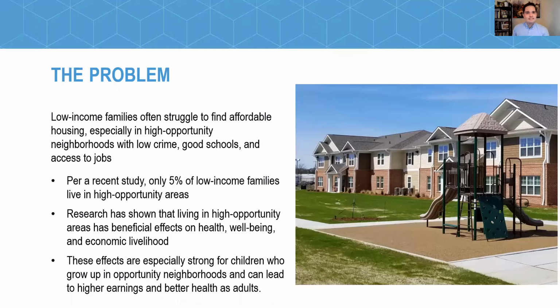Across the U.S., low-income families are struggling to find affordable housing, especially affordable housing that's in opportunity neighborhoods. Now, what are opportunity neighborhoods? These are neighborhoods that have low crime rates, good schools, access to jobs, recreation facilities, and characteristics like that. A recent study found that only 5% of low-income families actually live in these high opportunity neighborhoods.